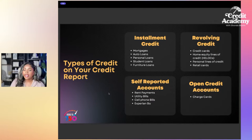All right. So examples of installment credit would be, like I said, mortgages, auto loans, personal loans, student loans, furniture loans. All of those are loans. They're installments. Examples of revolving credit would be credit cards, home equity lines of credit or HELOCs, personal lines of credit, and retail cards. Examples of self-reported accounts, like I said, would be rent payments, utility bills, cell phone bills, Experian Go. And an example of open credit accounts would be charge cards.